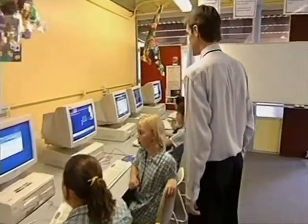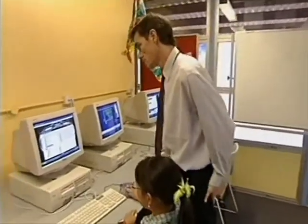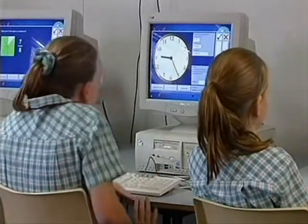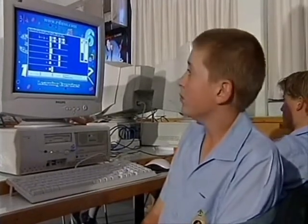Teachers like David Heaton say it means less disruptions and behavioural problems from bored kids. It's terrific. I've never seen any software quite like this. I've been working with software for 12 years now. How were you at maths when you first started year 6? Well, not as good as now.